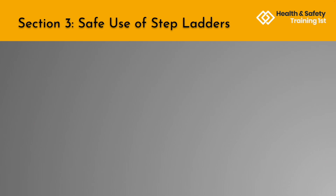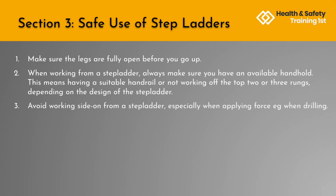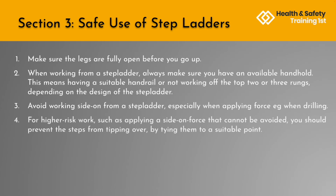And finally, the safe use of step ladders. Make sure the legs are fully open before you go up. When working from a step ladder, always make sure you have an available handhold. This means having a suitable handrail or not working off the top 2 or 3 rungs depending on the design of the step ladder. Avoid working side on from a step ladder, especially when applying force, e.g. when drilling. For higher risk work, such as applying a side-on force that cannot be avoided, you should prevent the steps from tipping over by tying them to a suitable point.